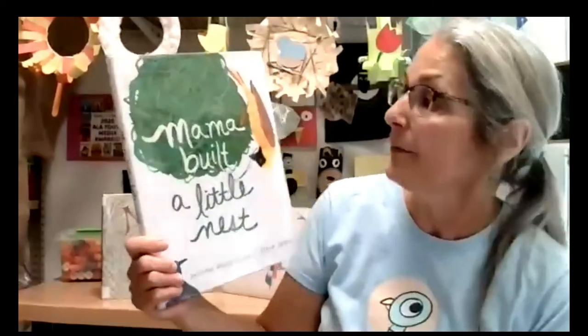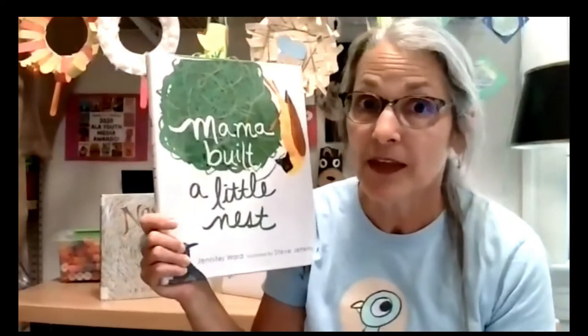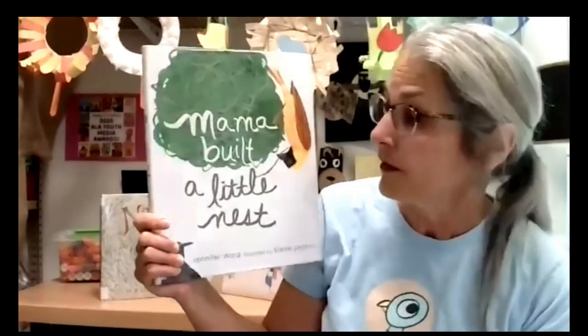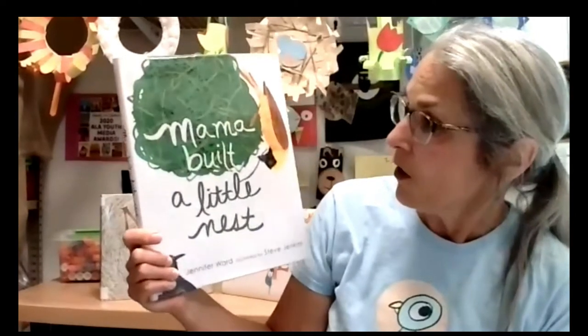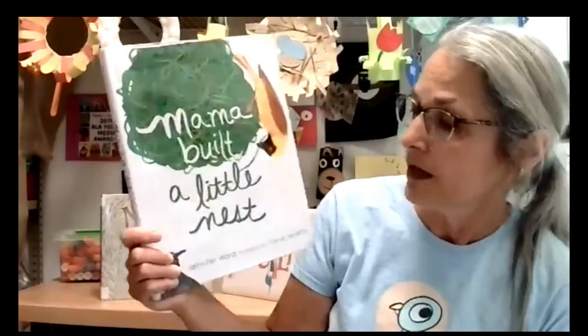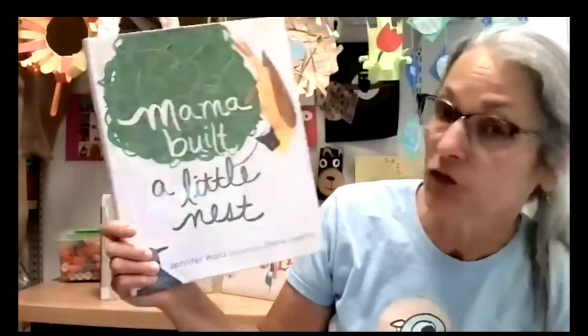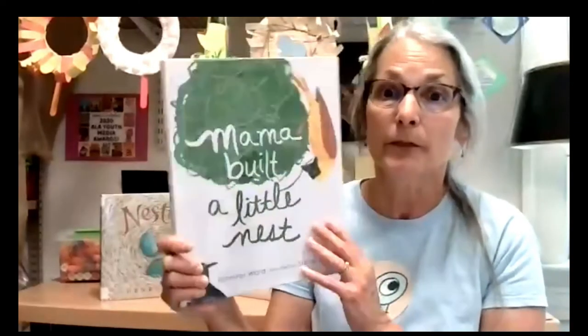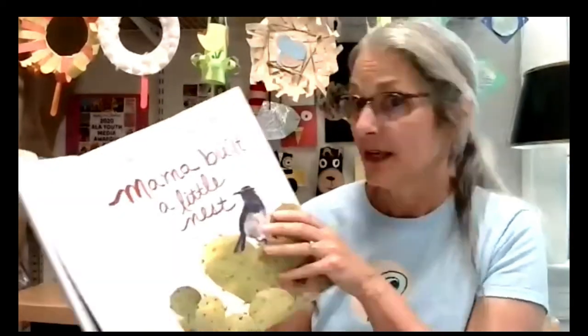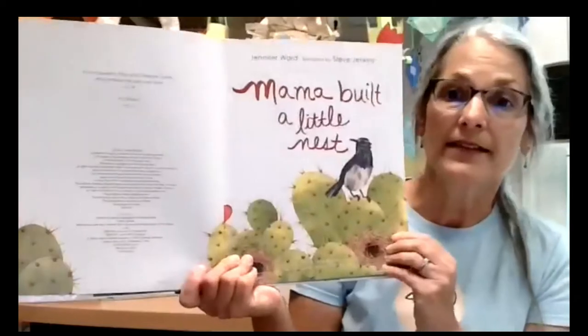And we'll learn a lot about different kinds of birds. Not all birds build the same kinds of nests. So this is going to show us all the many different kinds of nests that birds build. So I hope you like this one. It's called Mama Built a Little Nest. And this one is written by Jennifer Ward, and Steve Jenkins drew the very colorful pictures. So this one's a lot different than the other one. This one has lots of color in it.